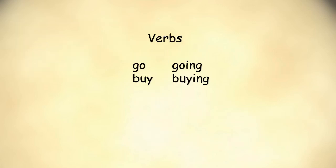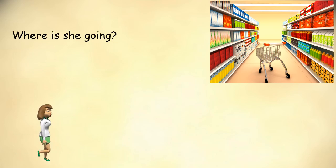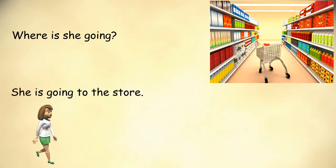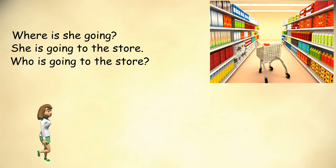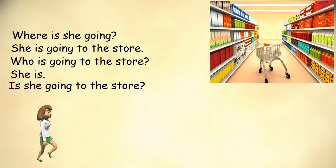Verbs: go, going, buy, buying. Where is she going? She is going to the store. Who is going to the store? She is. Is she going to the store? Yes, she is.